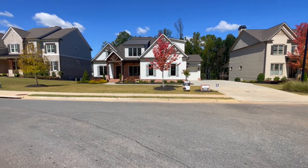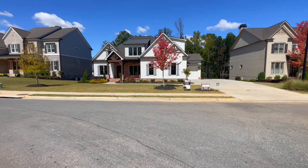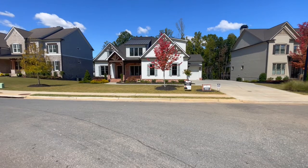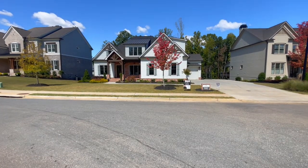This home is in a highly desired area of Cobb County and is located near top-rated schools including Pickett's Mill Elementary, Durham Middle, and Allatoona High Schools.